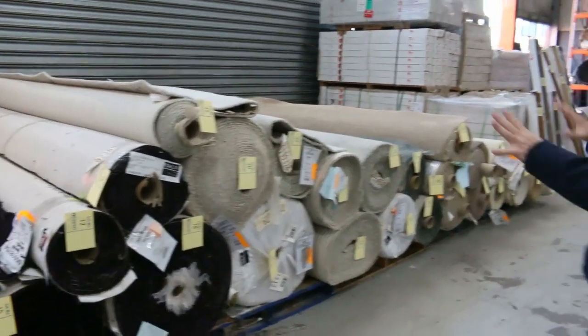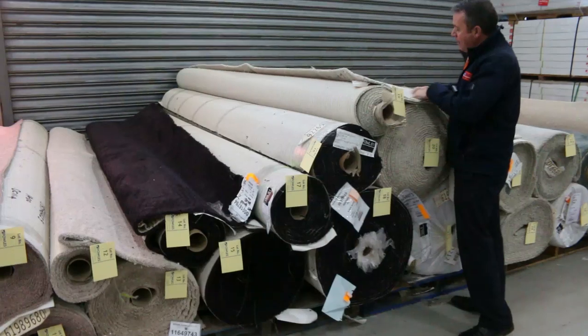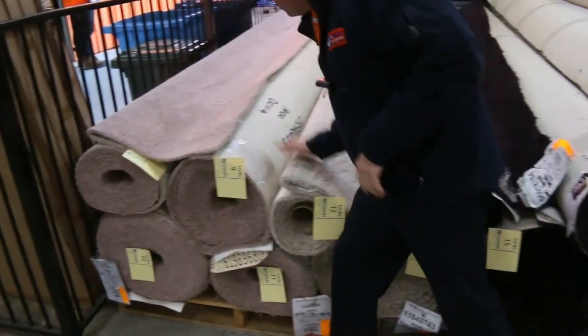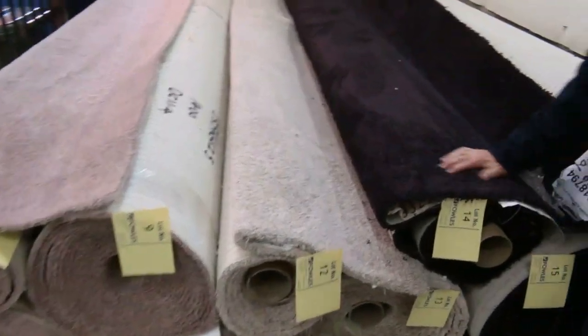It's a beautiful big range of nice, luxurious, thick twist pile carpet. Have a look at it. It's beautiful gear. Feels fantastic. And have a look at the colours too. We've got all sorts of crazy colours. There's pinks, there's these neutral colours like that, and even dark. It's a beautiful, nice aubergine colour. Lots of neutral stuff though, and some big roll sizes there.